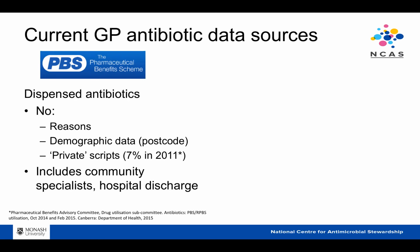And we don't have accurate figures on our private prescriptions. The last data came from 2011 and they were about 7% then. So it's not a great data source, because it doesn't release the GP prescriptions only.